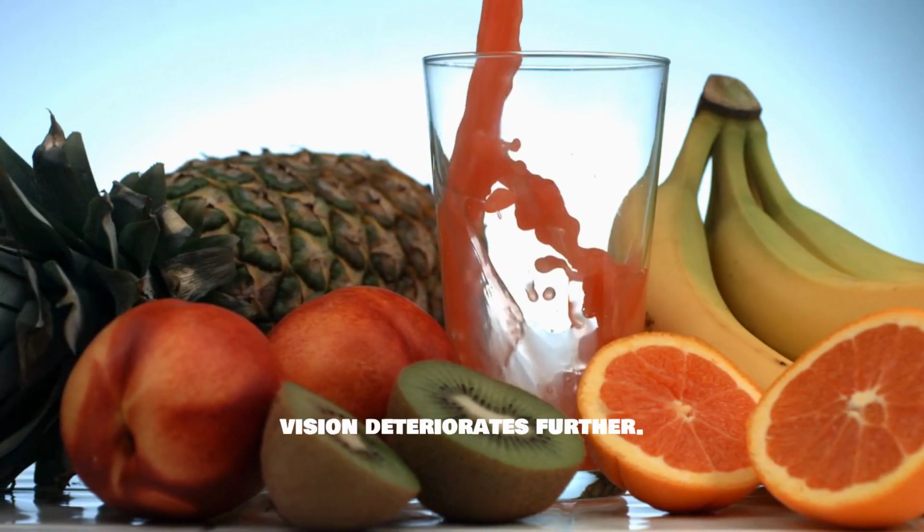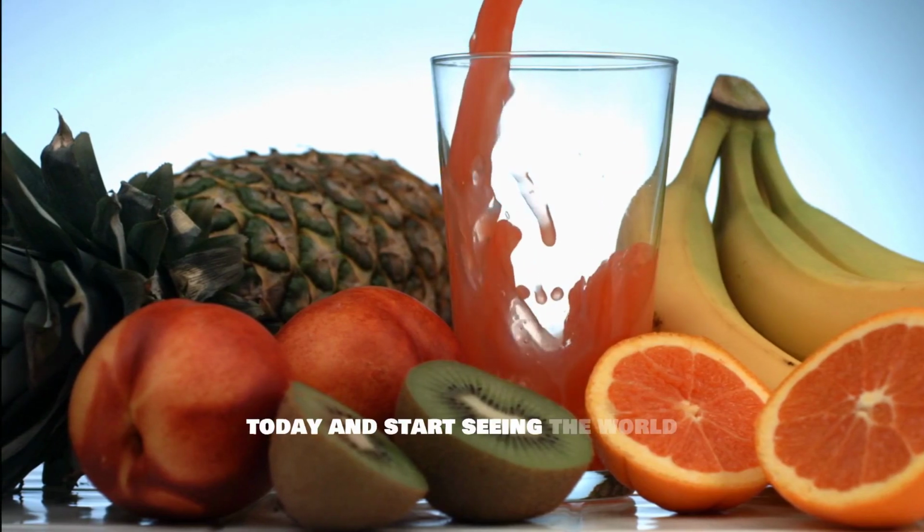Don't wait until your vision deteriorates further. Take action today and start seeing the world in a whole new light.